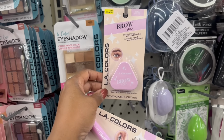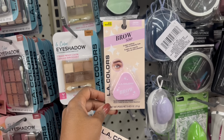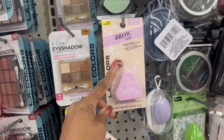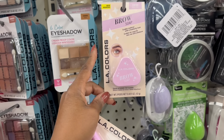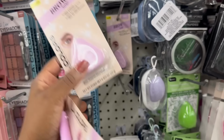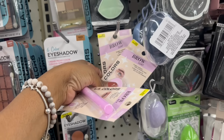A brow soap. Oh, I've never even heard of that before. Sculpts eyebrow. Is that what it says? Yeah, soap. I had to read it again. That didn't sound right. Sculpts eyebrow with a feathery look. Well, that's different. I gotta grab it just because. Let me get one for you, girl. It's only two left. It must be popular.